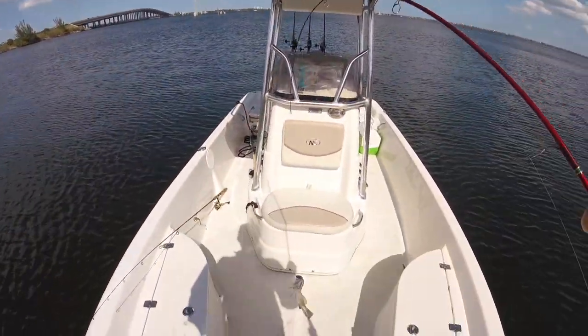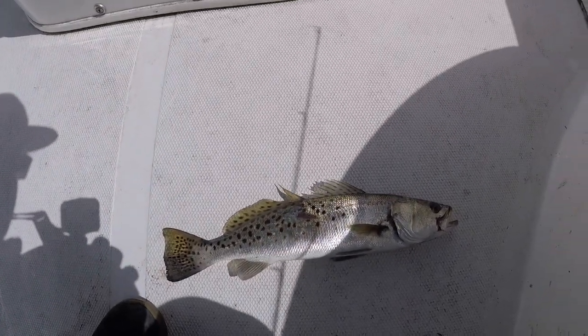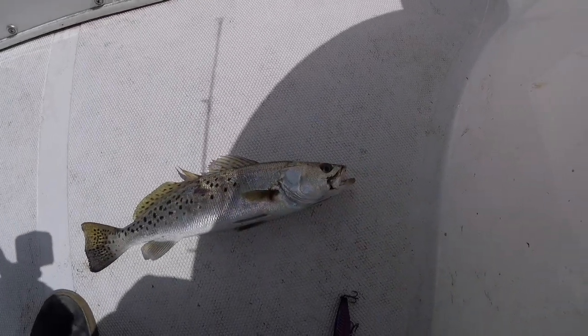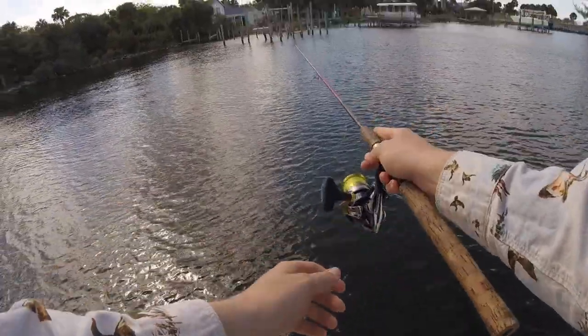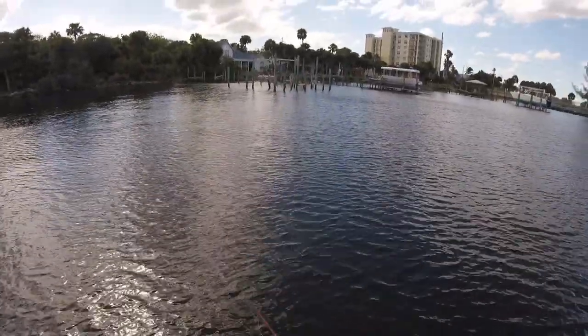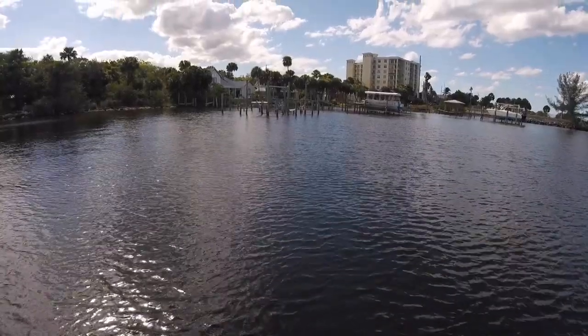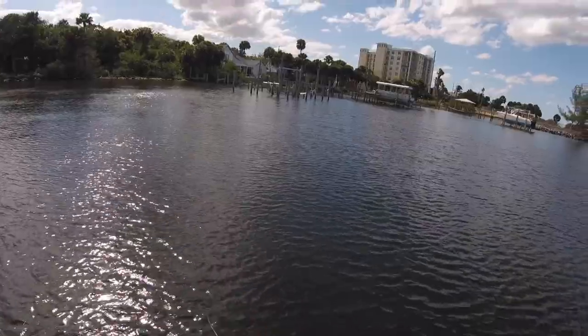Little green still. I am not sure what this guy got into, but something hit him really hard. You can see how bloody he is. His fins are all messed up. So I'm gonna get him back in the water real quick. Oh, missed that one.